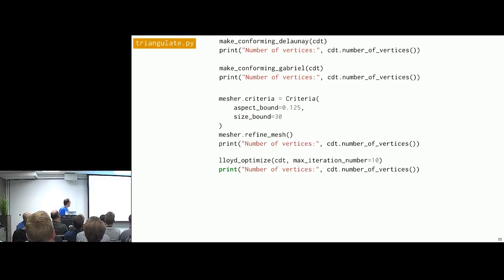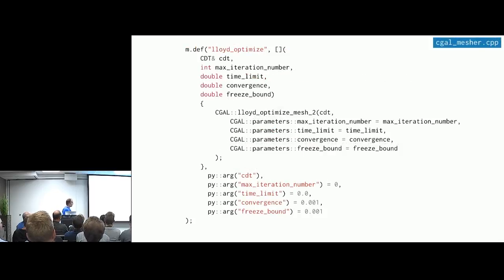And then the last thing we need to do is this mesh optimization step with Lloyd optimize. This is pretty straightforward. Actually, no, it's not straightforward, because Lloyd optimize uses some quite clever machinery from Boost to allow you to do named arguments in C++, which I won't even pretend to understand. But in order to wrap it, I had to write all of this in order to be able to call Lloyd optimize mesh 2. But again, you can see my use of pyarg here to specify the argument names and the defaults.